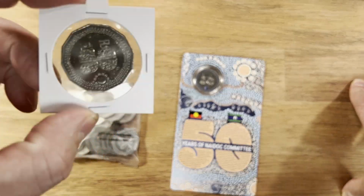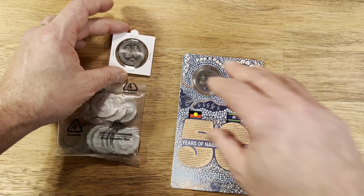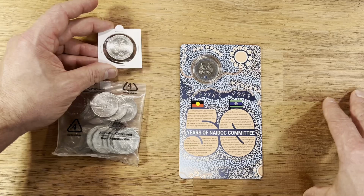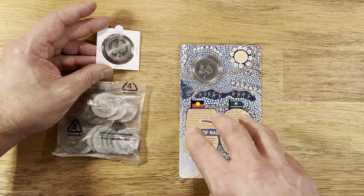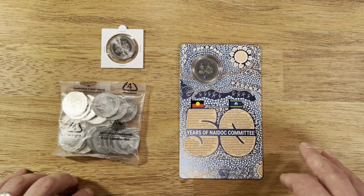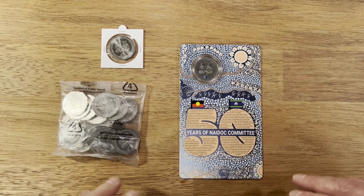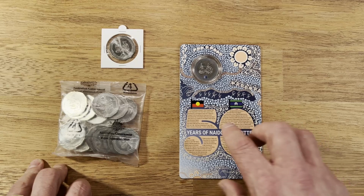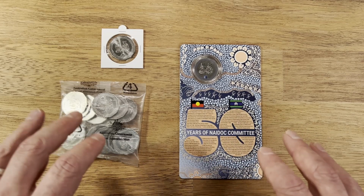I'd love it if you could let me know in the comments below if you've got some, and hopefully you've got them at retail. I'd love to hear your feedback around how you were able to attain it. It did take me a little while. I ended up buying it from a separate coin shop because I was concerned about buying from the Royal Australian Mint directly. The time that it would take for them to post would be a while, but it still ended up taking me a few weeks getting it from a smaller coin shop.